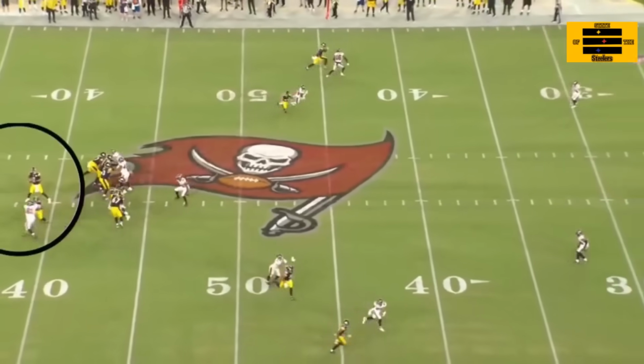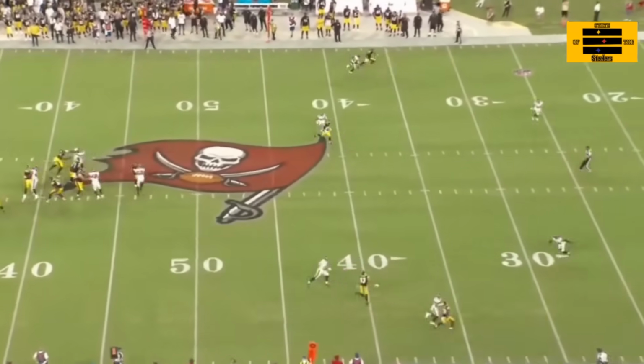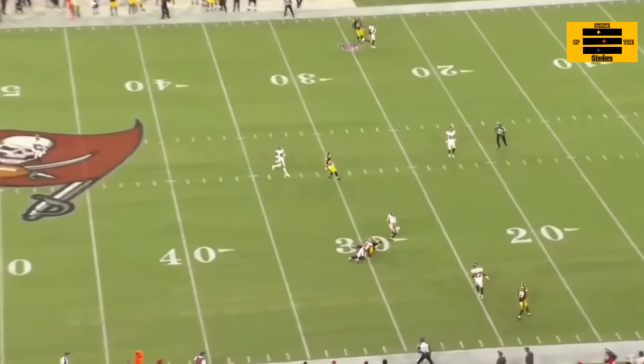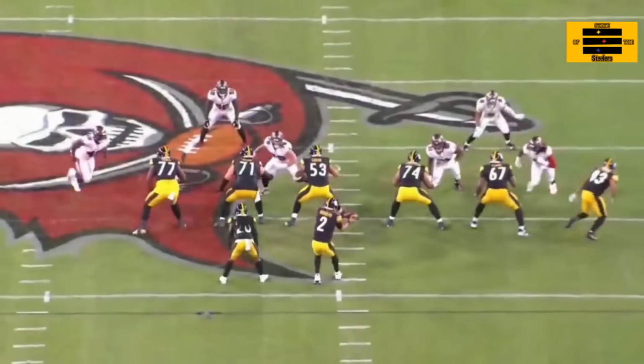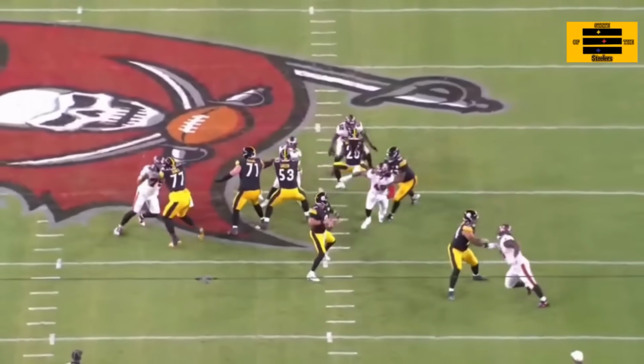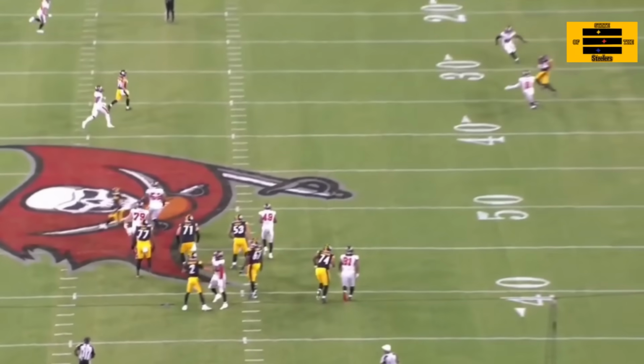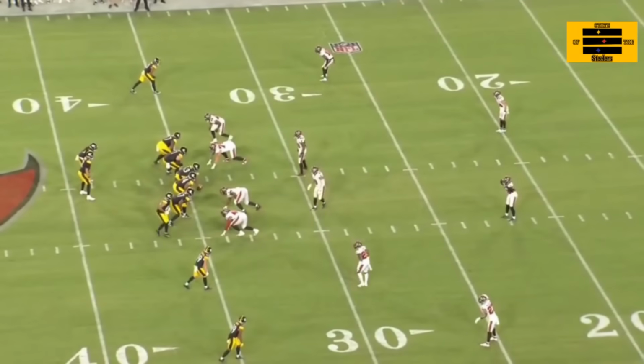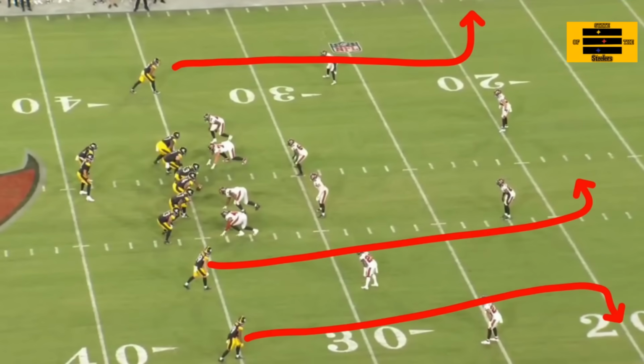Also, Mason Rudolph is going to have pressure in his face right away. Look at that. He's getting hit as he throws. Now, look at where the ball is placed, between the safety and the cornerback. You can see it better from this angle. Can't get better than that, y'all. That's an accurate throw with pressure in his face. In two minutes as well. Well, under two minutes on this drive.